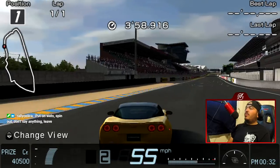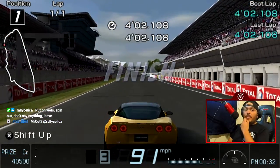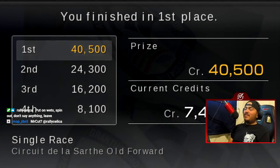Cool. I managed to still win. Awesome. Only 2 people disconnected. Yeah, I'm gonna slap on wet tires. Just for shits and giggles. Anyways, level B reached.